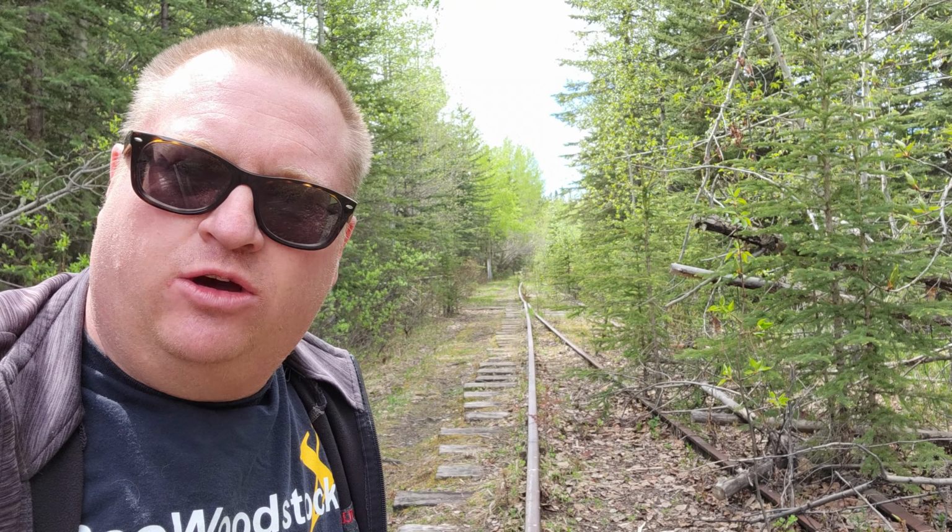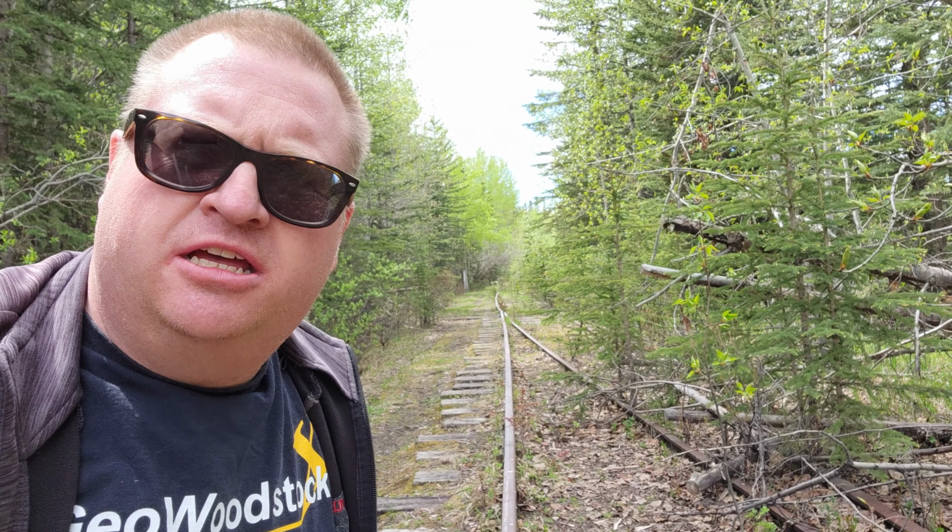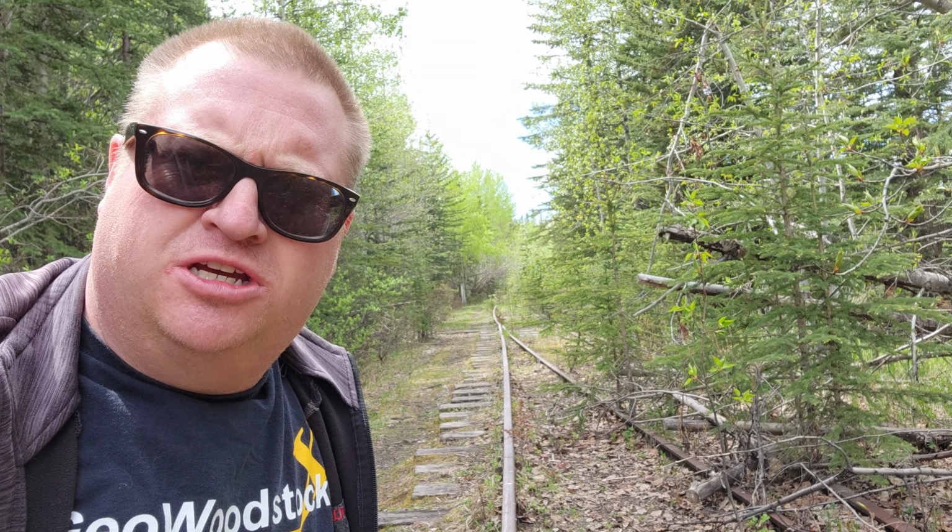This reminds me of the old poem by Robert Frost. Two tracks converged in a wood. Oh wait, that's not how that goes.